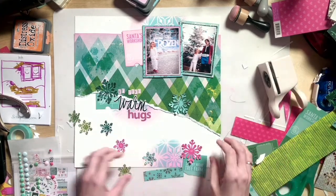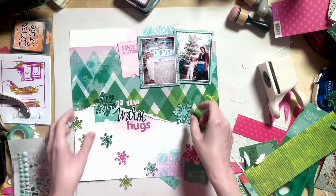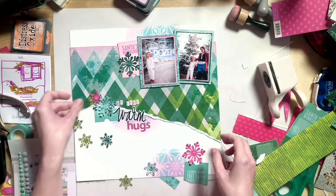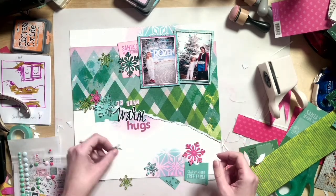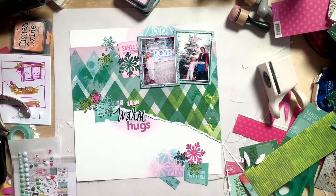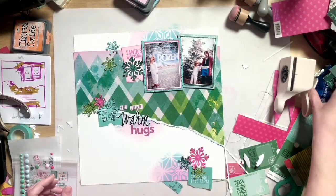All right, let's put some snowflakes on stuff. So no, I want a snowflake in the middle of there, but I don't want it to be that one. It needs to be this one. Then this one goes here. Hot pink. This one, okay, green goes in all three spots. Means this one comes up here. Okay, I got a plan. Got a plan.